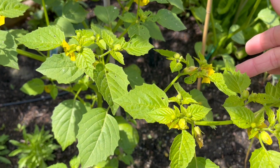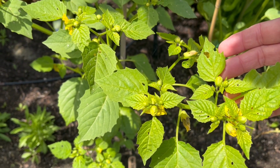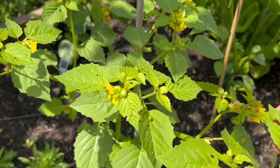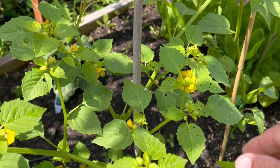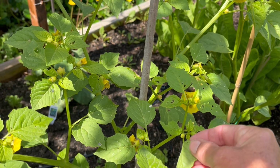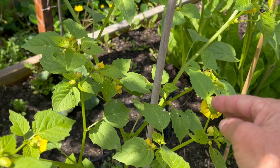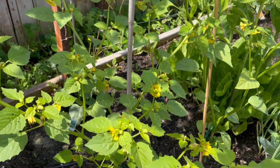Cucumber beetles seem to love tomatillo plants. They don't go after our cucumber plants, but they really go after our tomatillos. So if you see any of those guys, make sure to smash them right away. The larva will devour tomatillo leaves like within a week. They really can wreck a plant.